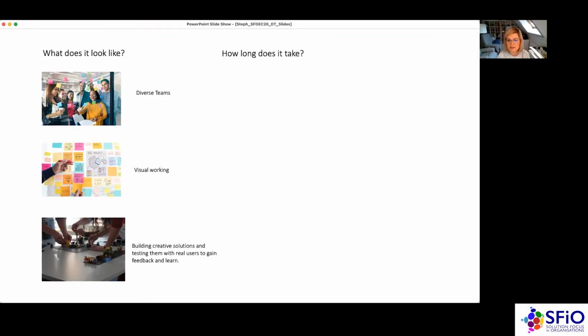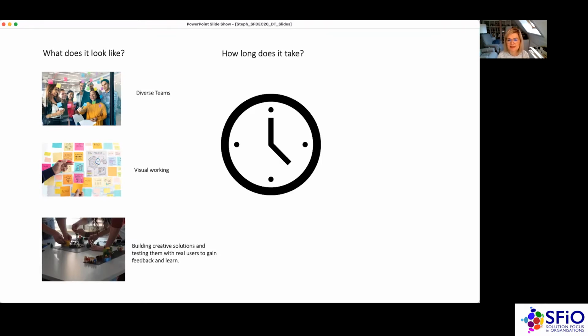How long does a typical design thinking workshop take? Well, that really all depends. I have done them as short as 1 day, and I've done them as long as several months, where you work with a team over a longer time frame, usually on a larger project. Anything less than 1 day is just not enough to really get the whole feeling, and it's rushed.